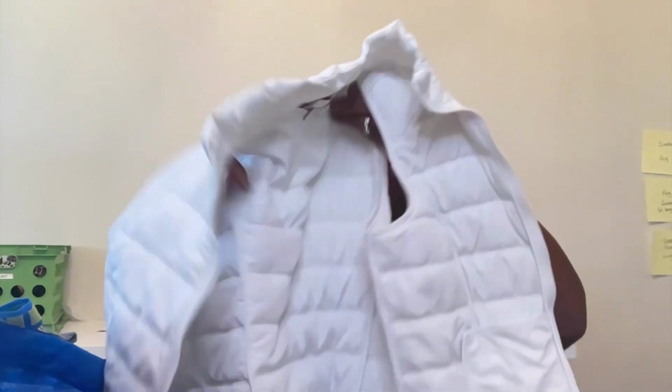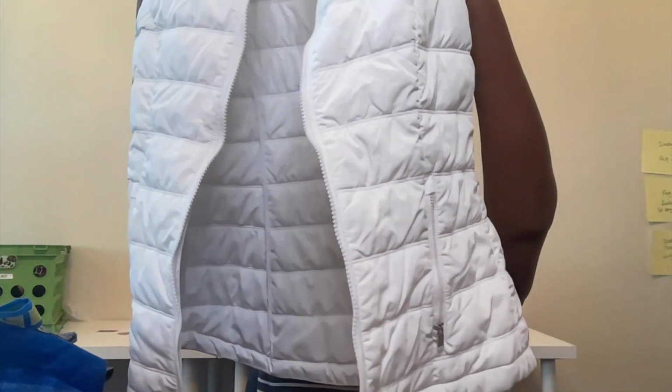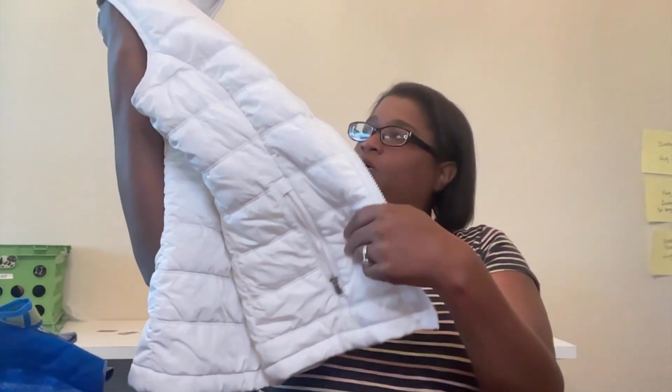Next, I have this Tommy Hilfiger puffer vest. And I did have to do some stain treatment on this, but I think it came out pretty well. And it'll be perfect for the fall. It's a size small, and I'm hoping to get about 35 for this.